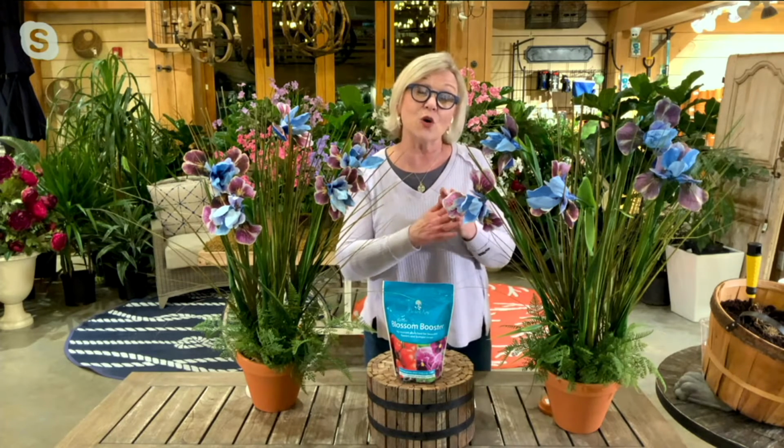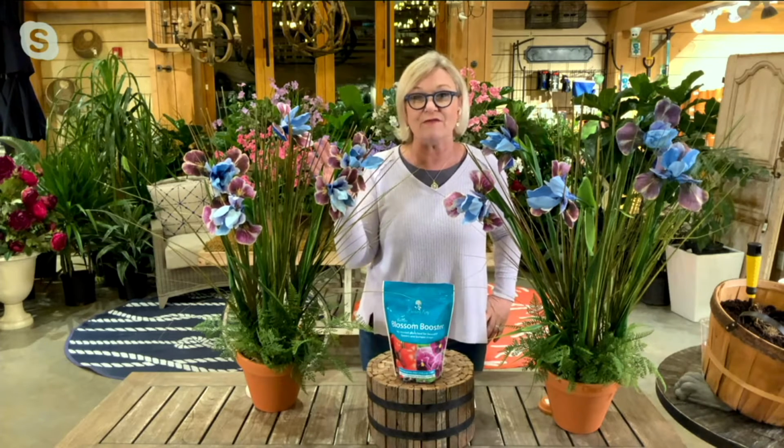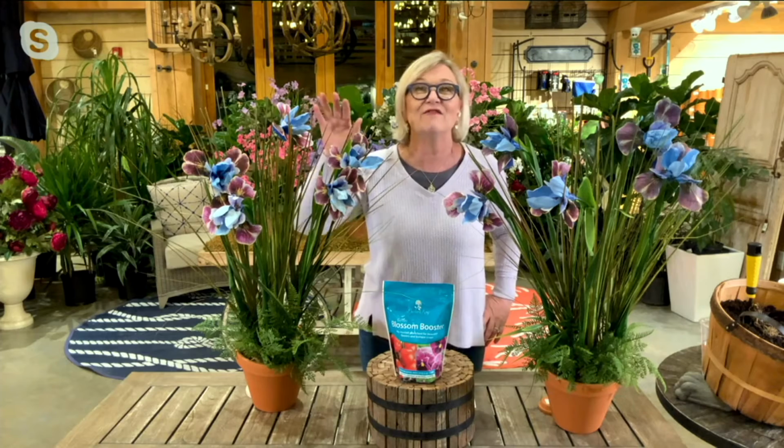And also the zone area. It's pretty much everywhere in the country because it's zones 3 through 9. So that's going to take really cold, hence the name Siberian iris, negative 40-degree winters. It's going to be fine in that, and also do well in warmer areas like Florida. Let me tell you a bit about the height of this. It's going to grow about 18 to 20 inches tall and get about 18 inches wide.